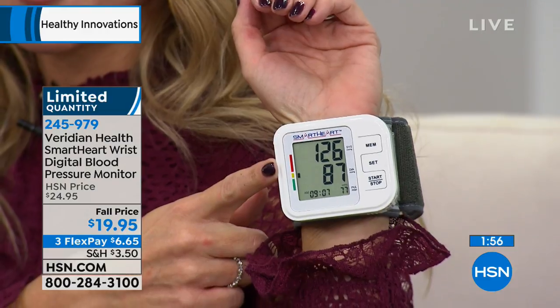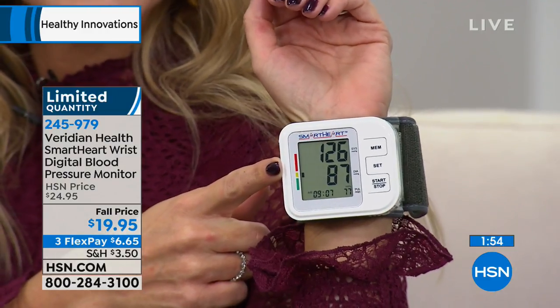So the important thing is it's going to time and date stamp that. You just did mine. I've never done this before. What is this? This is 126 over 87. Am I good, doctor? Well, I don't need the hypertension indicator to know it's a very good reading. Yes. So good job. And thank you.